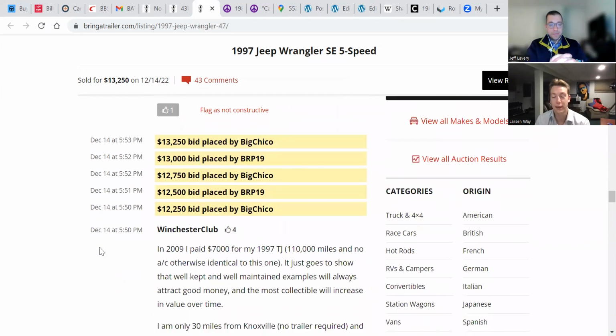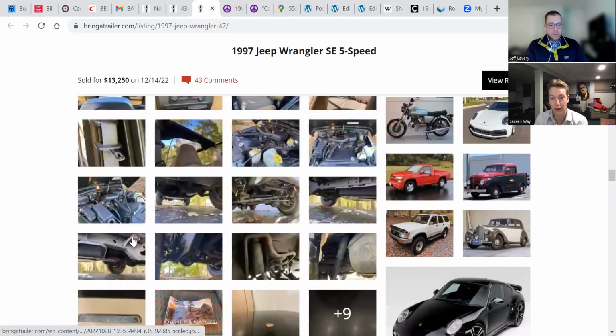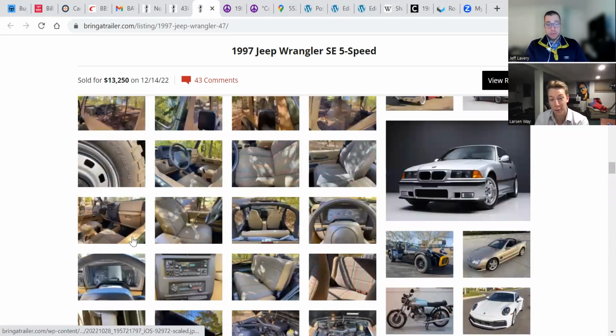And I do think you're right. I think this was overpriced for what it was. Not exceptionally low miles, nothing really. It's a very early model. I mean, these went until '05, so a very early model for sale.